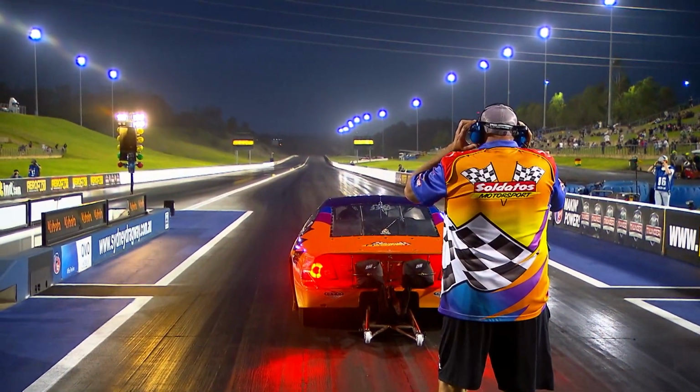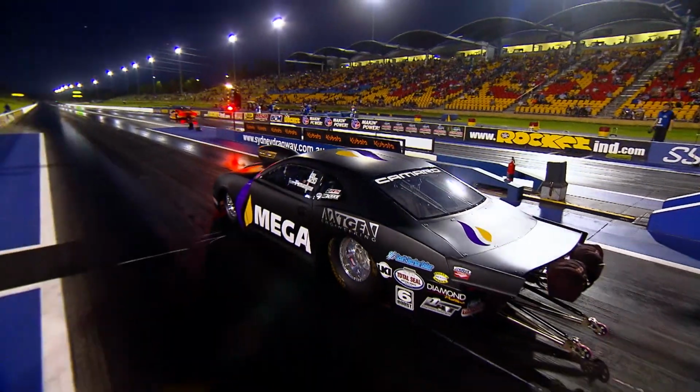Soldatos is in full stage already, and he hasn't done it. Automatic red light to Tremayne.